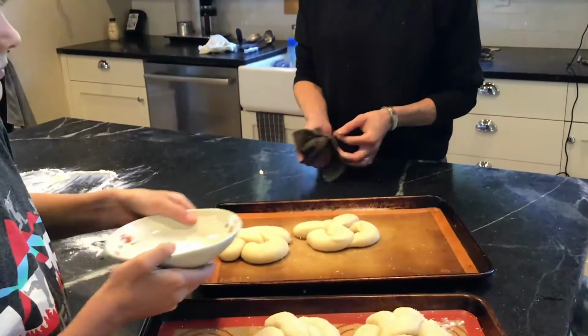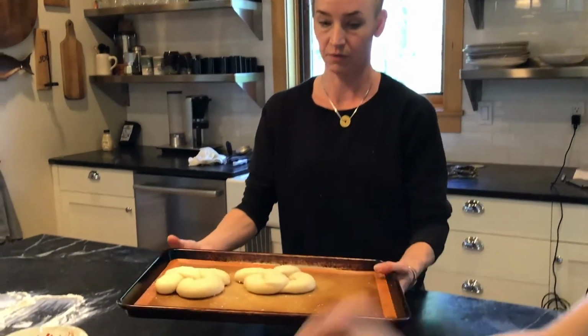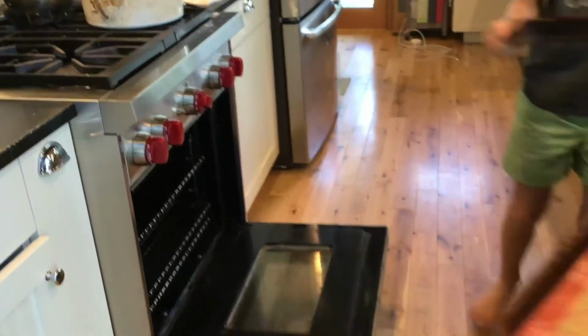All right, and then our oven is at 425, so it's pretty high heat. So these cook pretty quick. All right, so I'm gonna put them in. How quick do they cook? All right, we'll have to look that up.